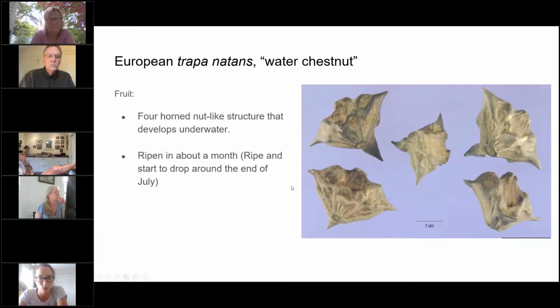And so this is sort of a four-pronged black nut. They're very, very sharp. They can puncture shoes and skin alike. Essentially, these fruits form on the water chestnut. And in Connecticut, they drop from the plant towards the end of July, beginning of August, where they can remain viable in the soil for up to 12 years. And that is one of their main means of propagation, through these nuts once they drop.